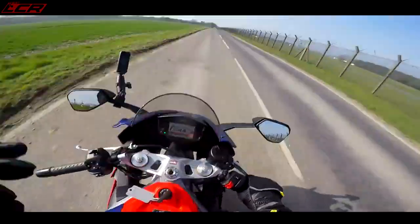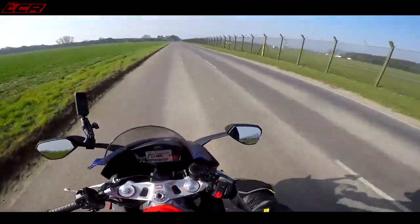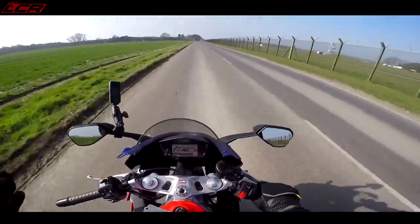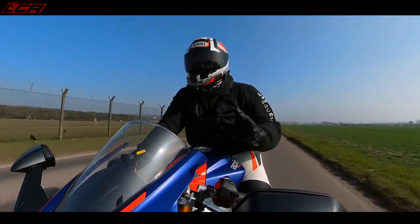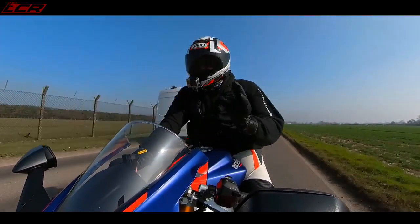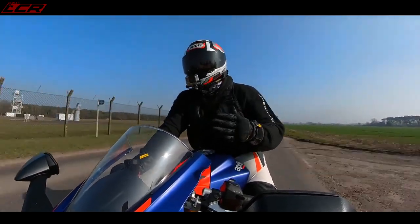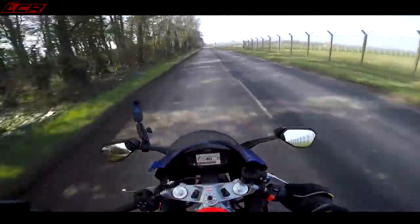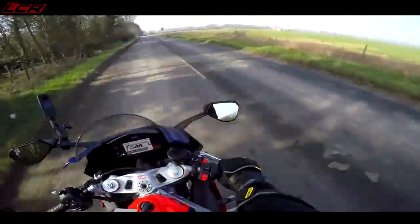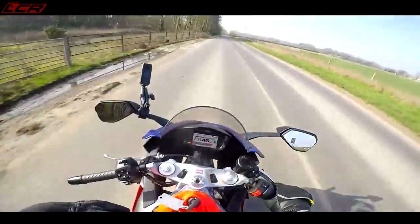Personally, I do prefer the RS660 to the Tuono. I think the Tuono's fantastic, but I do think it's got a very middleweight feel to it, to the look and the size of it. I can't see people selling their litre sports bikes and buying the 660 Tuono, but I very much could see people selling their litre sports bikes and buying the RS660.